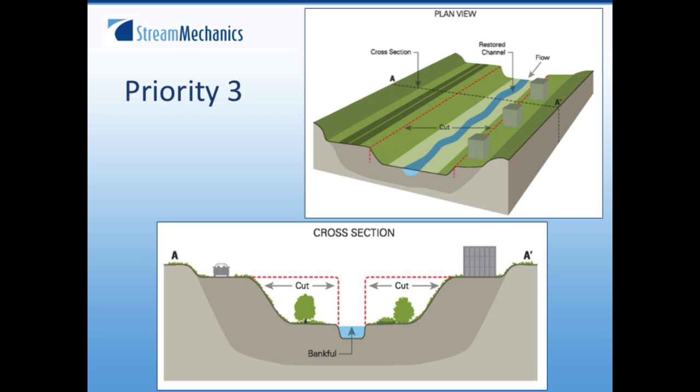And then with priority 3, you're really keeping the stream pretty straight and dissipating energy with more of a step pool bed form than a lateral meandering bed form.